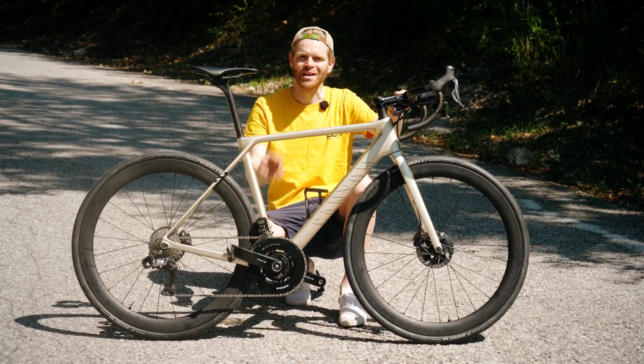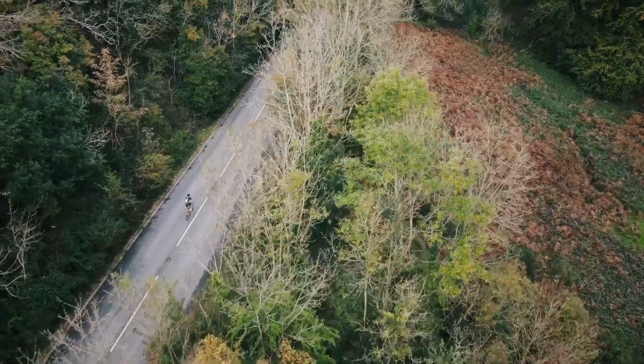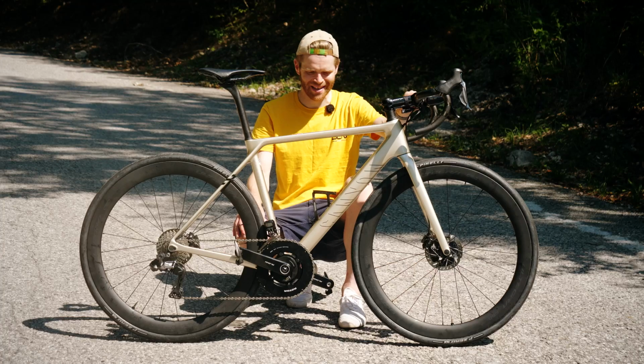And if you want to see this bike in action, we've got some amazing films with Feather on GCN Plus, so make sure you check those out, including the Natural Born Climber film, which is one of my favorite films we've put up there. So yeah, definitely check that out.